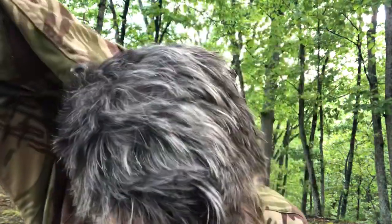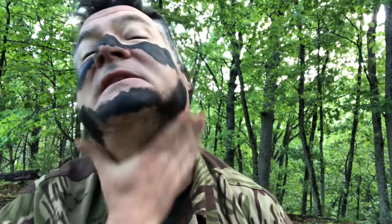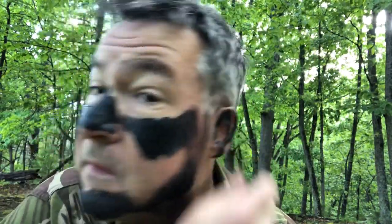Outline of the jawbones. I'm kind of using my palm as a palette. And look at the back of my neck, sides of my neck. Just kind of tone everything down a little bit. Make sure I get the back of my ears. Yep, that should pretty much do it.